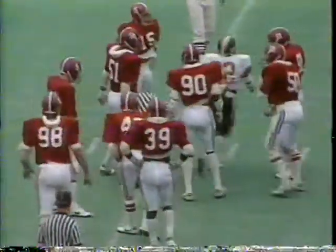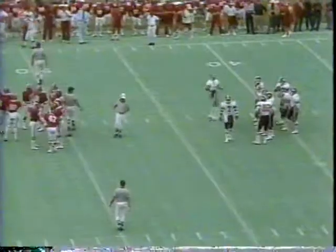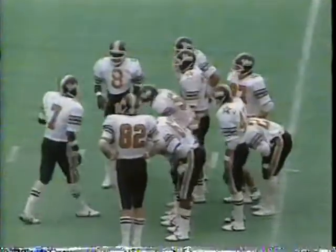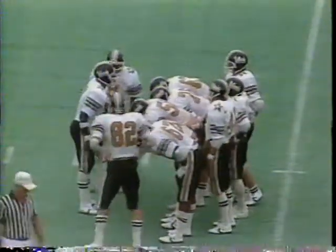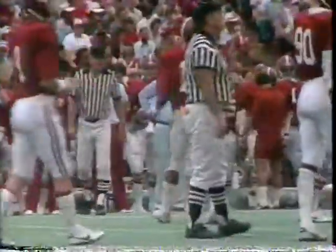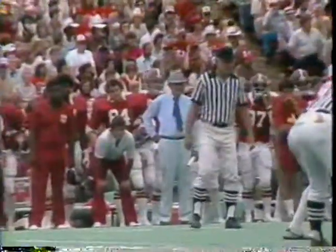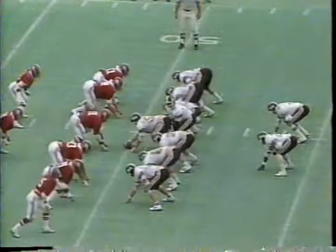It's Lucius High, right near midfield. He'll gain 6 until he's halted by Thomas Boyd, number 90, the weak side Alabama linebacker. The nose of the ball is right at the 50-yard line. High in 10 carries has gained 32 yards today. 2nd down and 4.